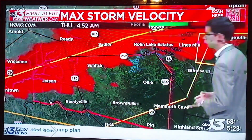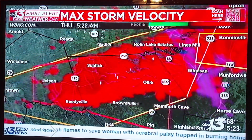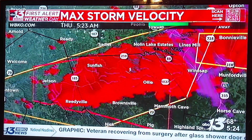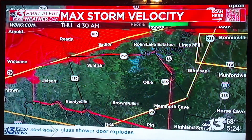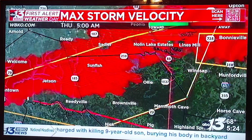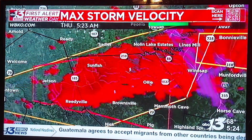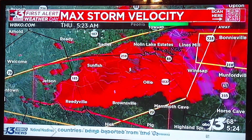So this storm is moving very quickly, but obviously when these storms move fast, that means the storm can pick up some more rotation, and that's the reason why we do have the tornado warning in effect. Again, that goes all the way out towards Mammoth Cave National Park, Brownsville, Ollie, Pig included, Reedyville in this warning. Even though the rotation may not be right on your doorstep, still be in your safe zone. Obviously, we're going to continue to monitor this storm as it gets closer to Warren County, Hart County, and that could certainly be occurring over the next 20 minutes or so.